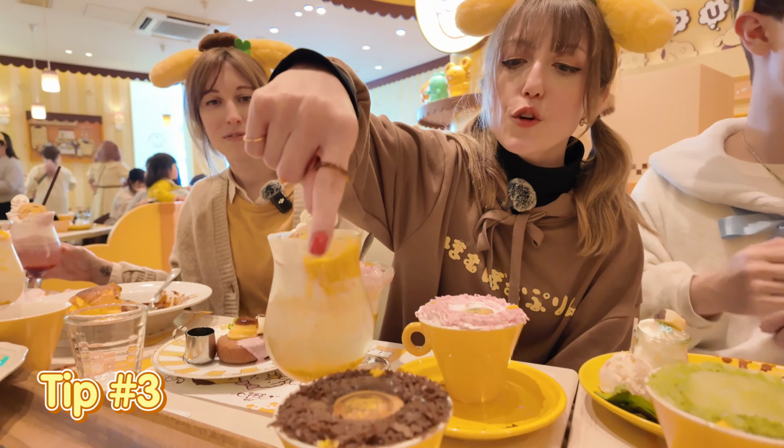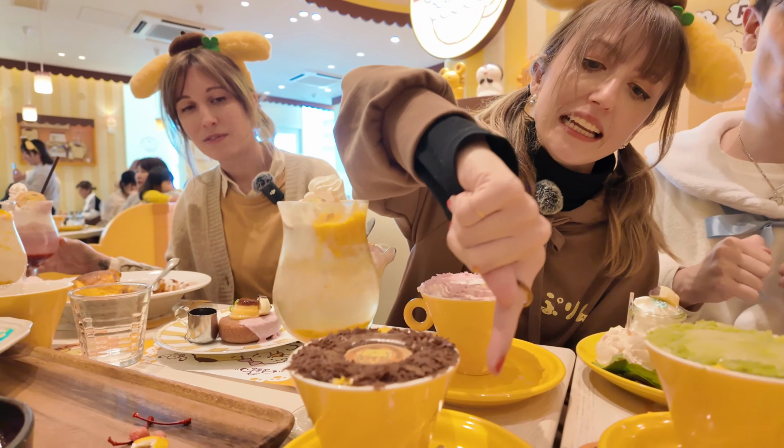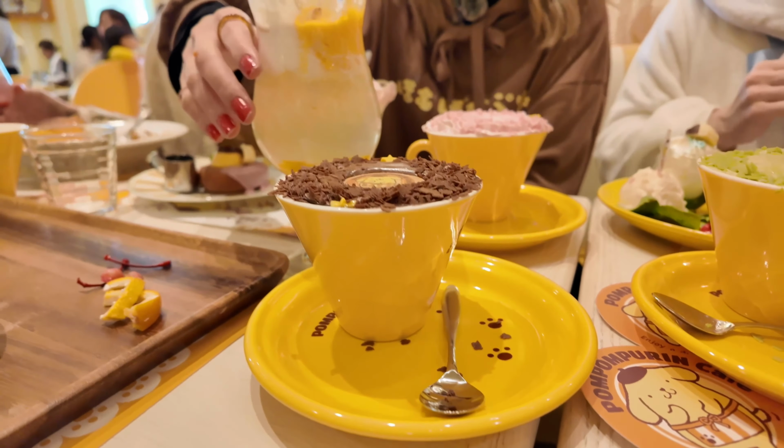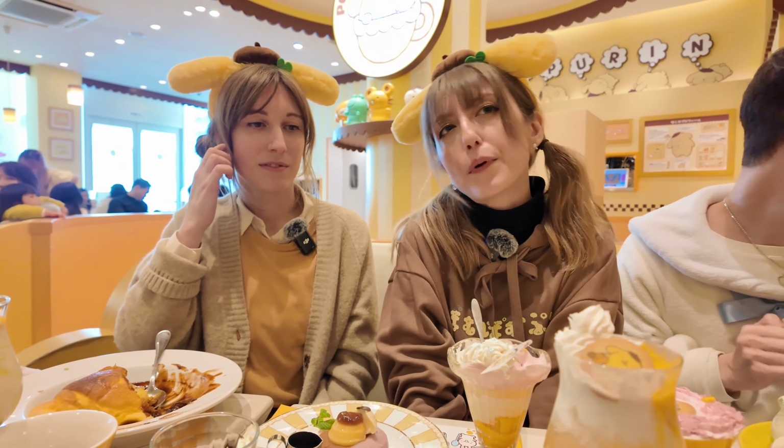These are the coolest drinks to order. You should get something like this because it's very unique to the place, with the unique plating and the cup. Whereas something like this soda is something you can get pretty much anywhere in Japan, so it's not so impressive.